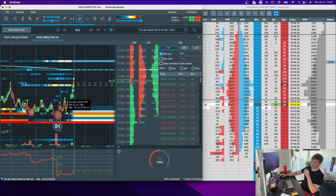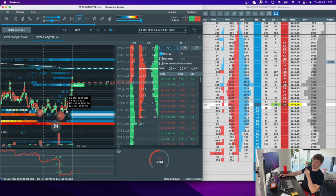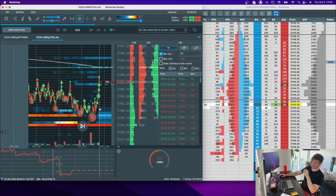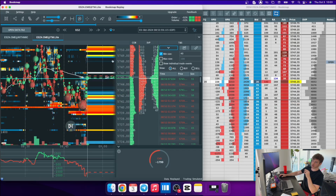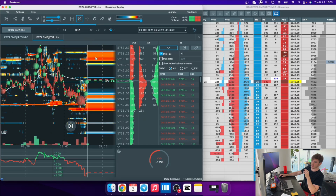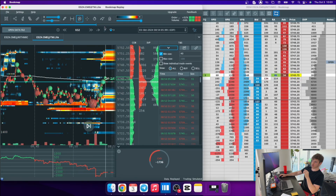And then my stop is at 5740.25. So this is a 1.75 point risk on the trade. My first target was yesterday's close at 5760. And once again, I'm only trading with one contract, so my risk here is less than $100. Anyway, we'll just watch what happens.